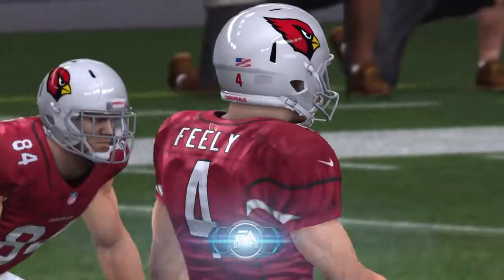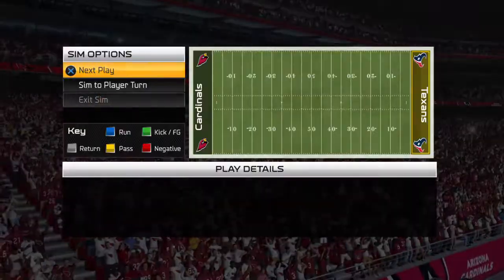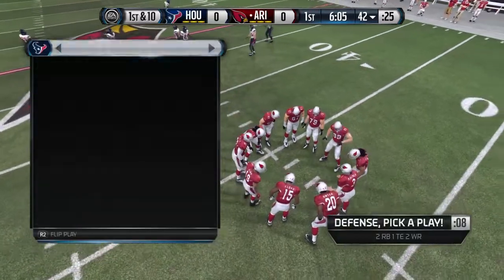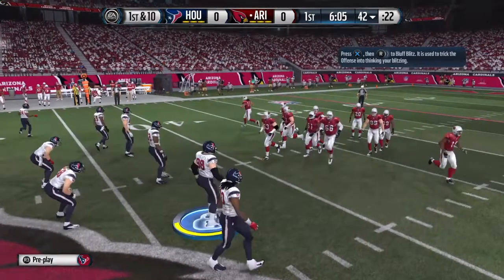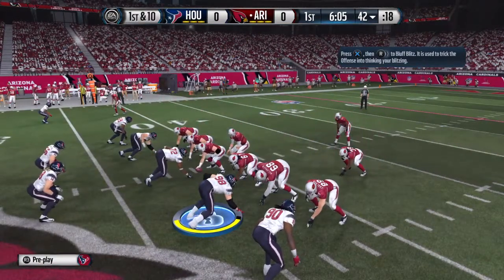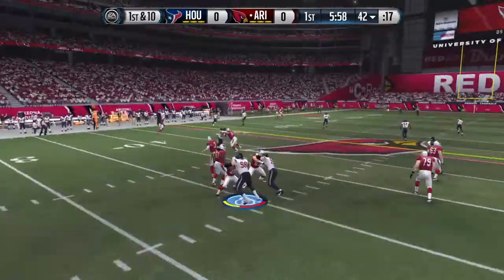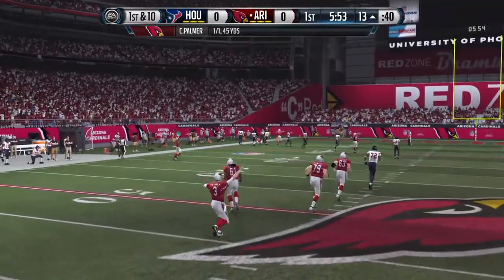Jay Feely in position as he'll be sending this kick towards the end zone to start today. Carson Palmer takes a look down from under center. Keeps it here. Palmer. Looking down the field. What a catch. Nice tackle.